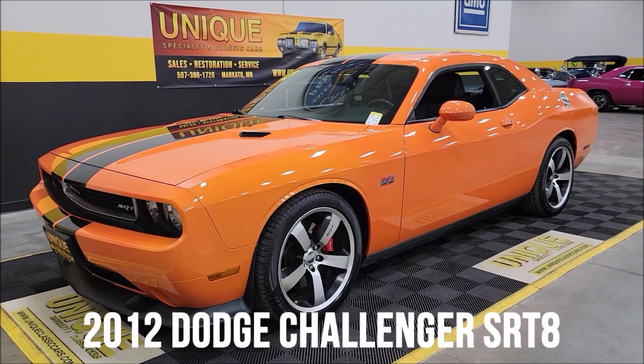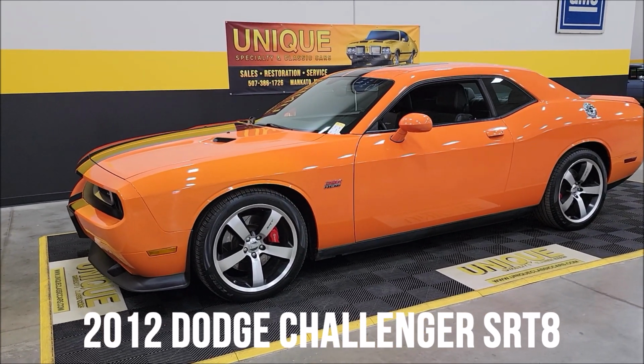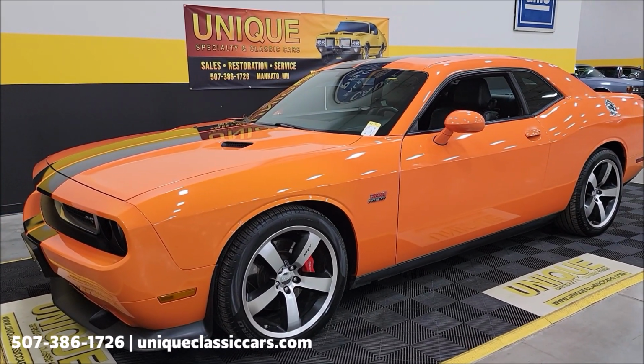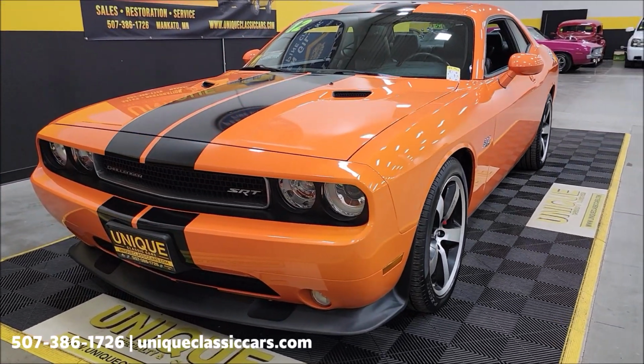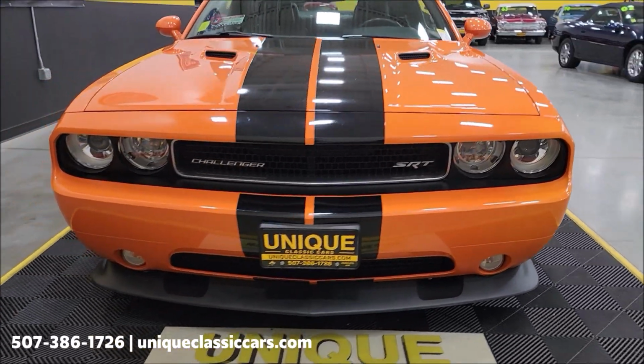Mopar time here at Unique Specialty and Classics. 2012 Dodge Challenger SRT8 model, 392 Hemi underneath the hood, and that is paired up with a 6-speed manual transmission. Of course, all the nice equipment under the hood. Also power steering, power brakes, AC. AC does blow cold.